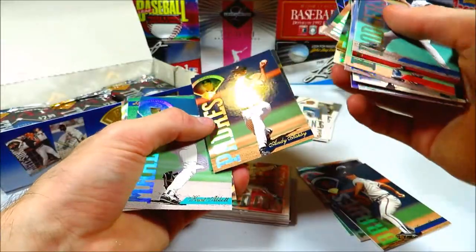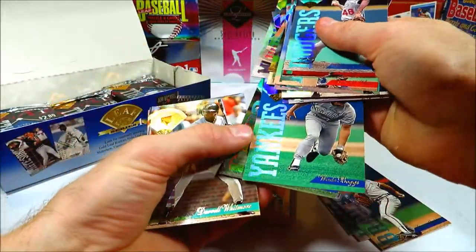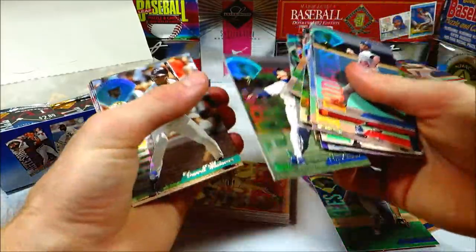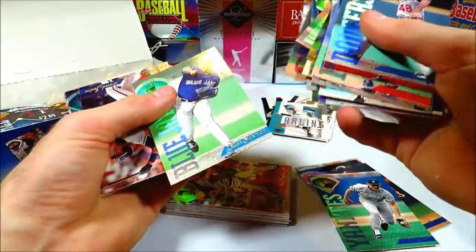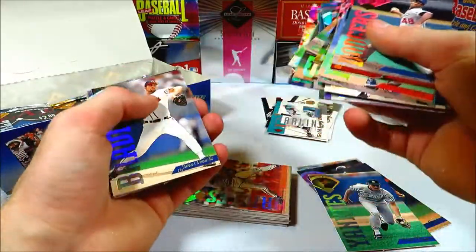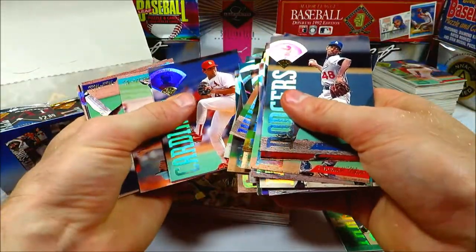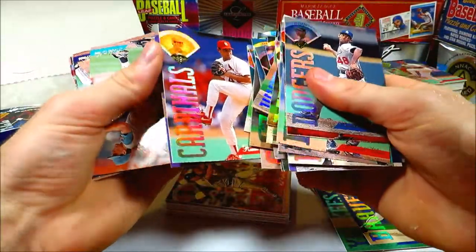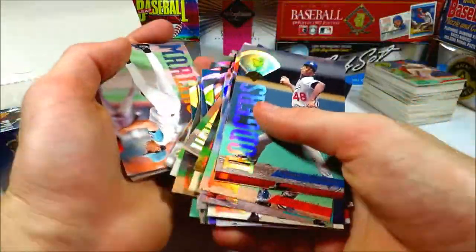I'm guessing Leaf was trying to compete with Bowman back in the day, and Stadium Club as well. Another Wade Boggs for us. Take a look at that a little bit later. And I think Ken Griffey's in this set, the base set. There's a John Smoltz, not a bad card. I'll set it aside. Yeah, what are you stuck to? Another checklist. So I think that's our third checklist. It's got Paul O'Neill on it.